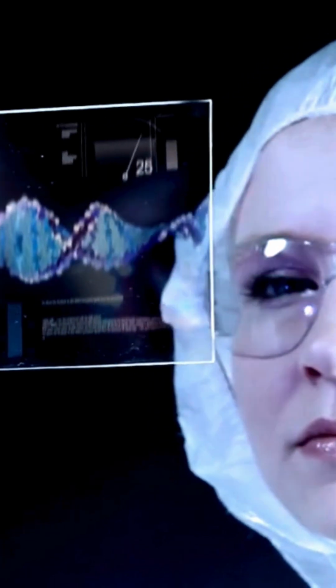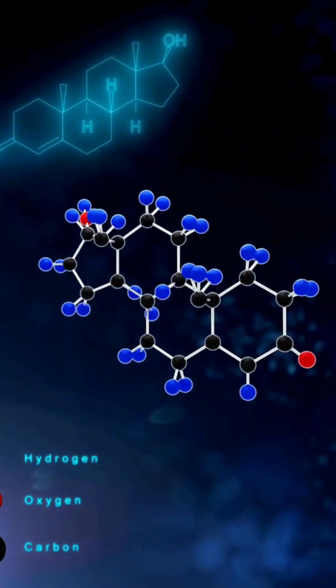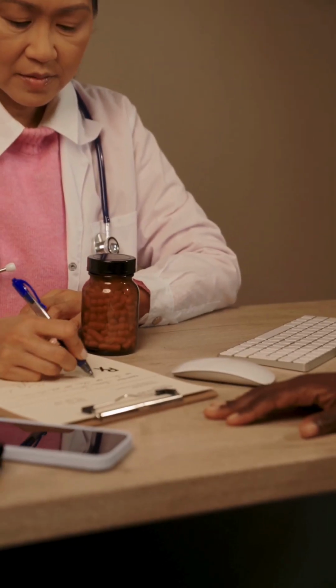Pharmacogenomics is still growing, and not every drug has a genetic test available yet. But as research expands and genetic testing becomes more affordable, we are moving closer to a future where your DNA guides every prescription you receive.